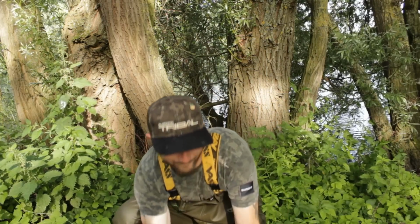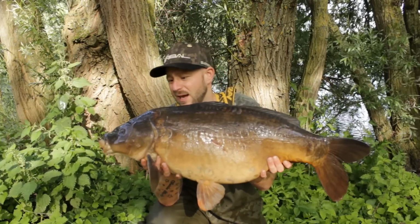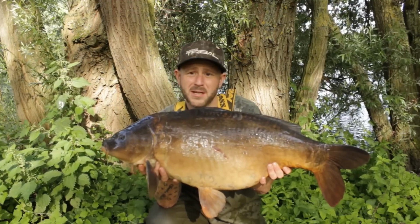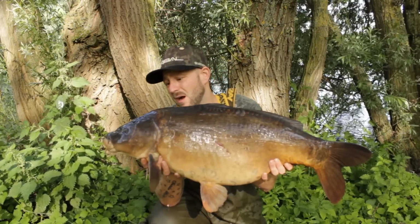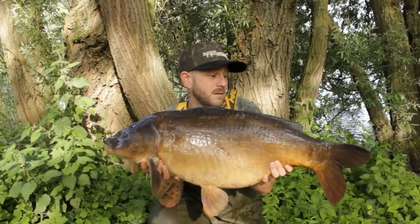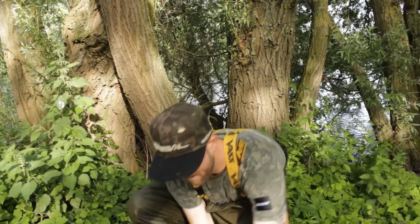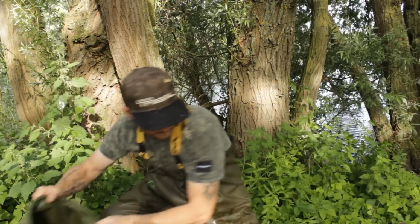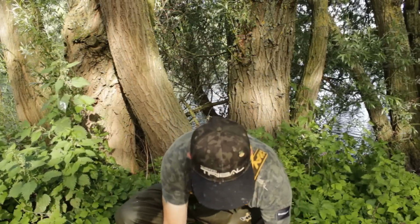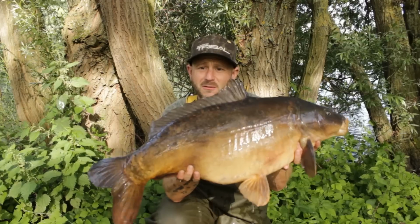Oh, there we go, look. Can't grumble at that. Swan is renowned for being ridiculously hard. And I think sometimes, you know, when you're in, you're in. Quite a nice looking fish that as well. Lovely.